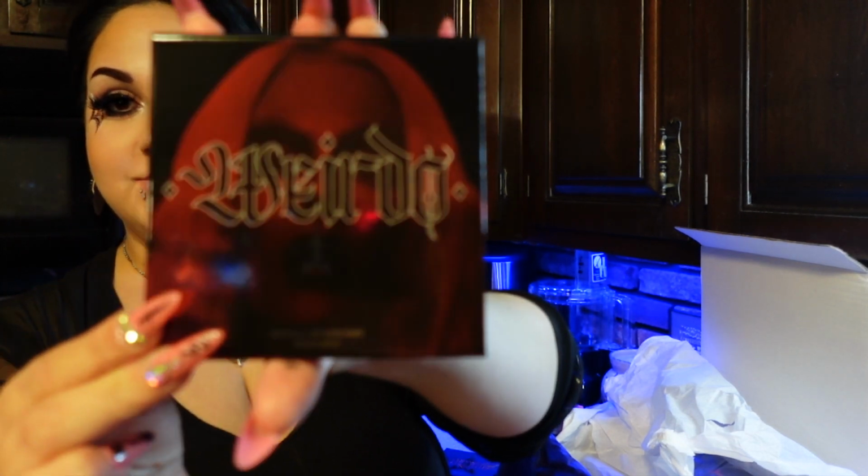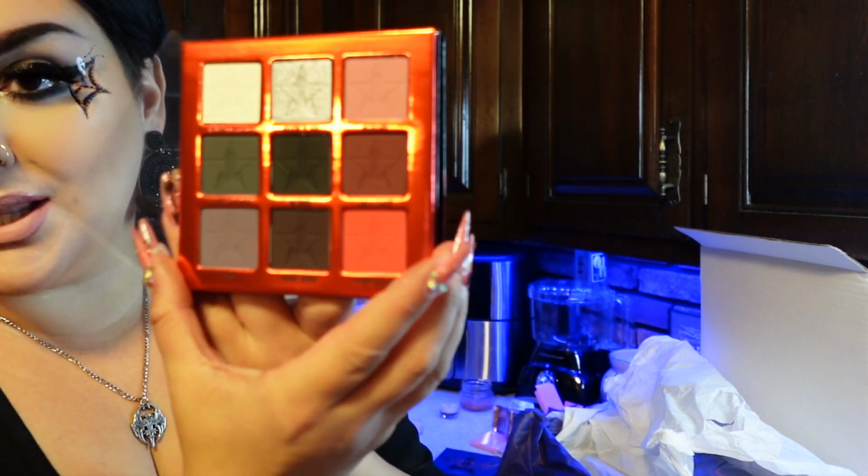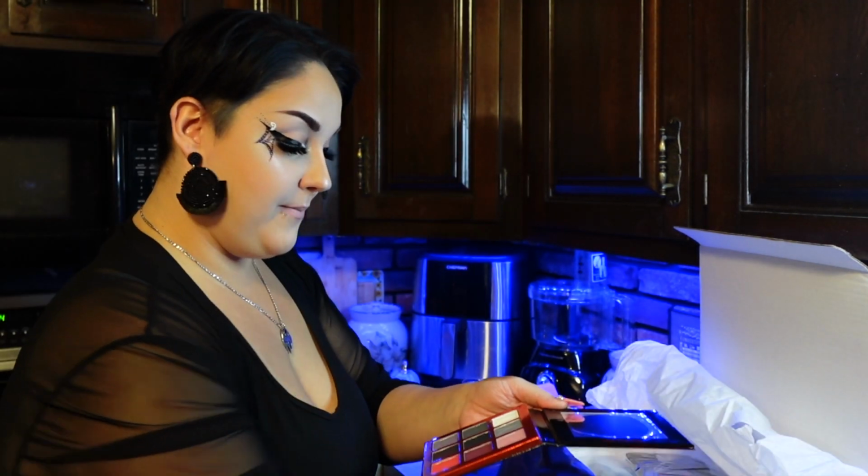Oh yeah, this one is definitely one that I would put on display. And I'm definitely doing a look with these colors. Look how gorgeous. So let me just swatch these colors for you and then I'll show them to you on my arm. Glamour Shot, Razor Blade, Mohawk, Punk Couture, Weirdo, Only Child, hey right here. I love being an only child. 1989, Freak Show, and Scene Queen.